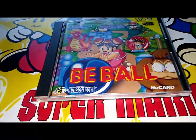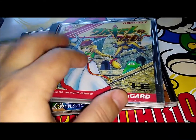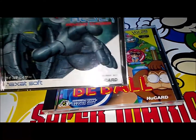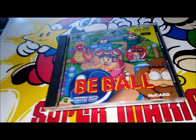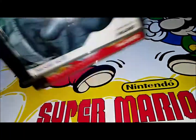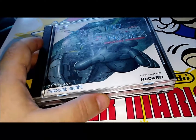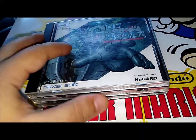And as far as the prices go, I think I paid about 30-ish on this one. Psycho Chaser, I think, was around 40, and I got this one around 20. And yeah, as soon as I saw these on auction, I just jumped on them, and I was continuously on them.